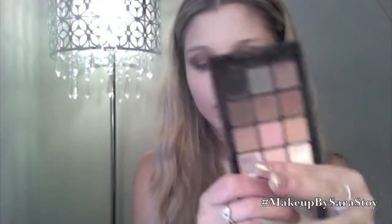Now going in with the third row, it is the first shade. It is a gorgeous maroon with some undertones of brown. I'm going to take that fluffy brush again and just put this a little bit above my crease to add some definition and just to make everything blend a little bit more seamlessly to kind of look like an ombre effect.